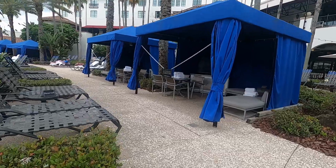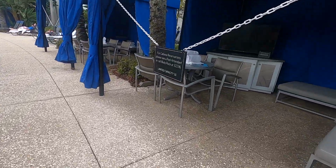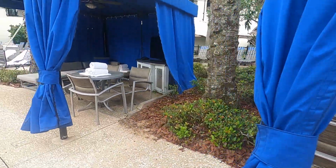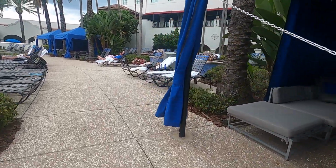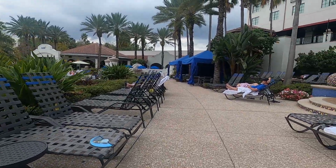They had cabanas to rent. Here's a couple of the cabanas, and this is what they kind of look like. This one's ready for the next day. I didn't get the cost of these cabanas, but they had several of them that you could rent. And then you had the lounge chairs sitting around the pool. We didn't ever have to fight for a chair. They had plenty of lounge chairs.